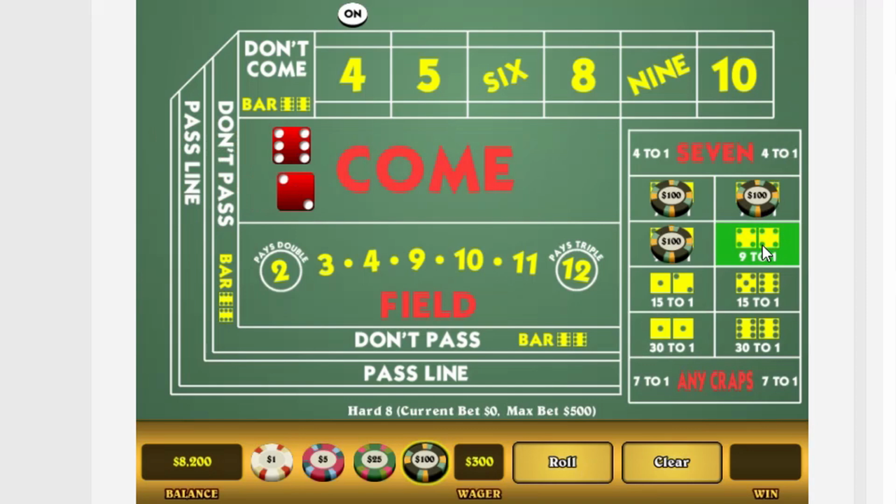Another easy 8, so we lost that again. I remade it, so the balance is now 8,100. Whoops, sorry.